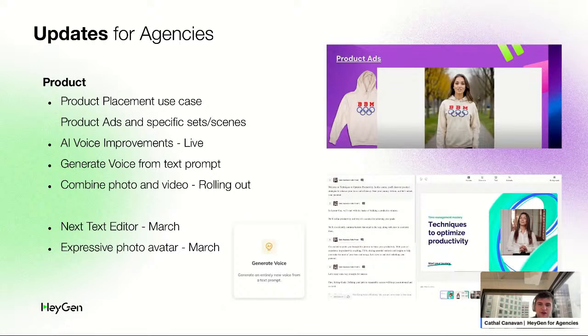As mentioned earlier in the webinar, you may have seen in my account that we're in the process of combining photo avatars and video avatars. This is being rolled out to certain users at the moment, which will make it even easier to create content. You'll film a client once, and then you can get some high quality photos to create more content with in different outfits or different backgrounds.